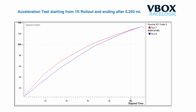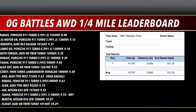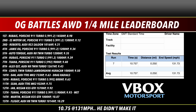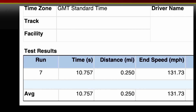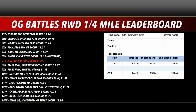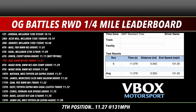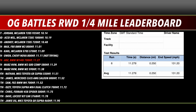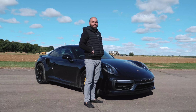Then taking a look over at the best quarter mile times achieved by the lads, the Turbo S, once again proving the faster car, runs the quarter mile in a fast 10.75 seconds at a speed of 131 miles per hour. Unfortunately, yet again, not quite quick enough to make it onto the ultra competitive leaderboard. The M140i drops into 7th position on the rear wheel drive leaderboard, running a quarter mile in a respectable 11.27 seconds at an identical trap speed as the 911's of 131 miles per hour. And round 1 goes to AFZAAL and the 911 Turbo S.